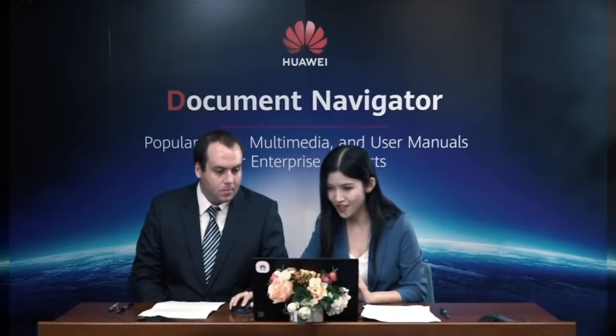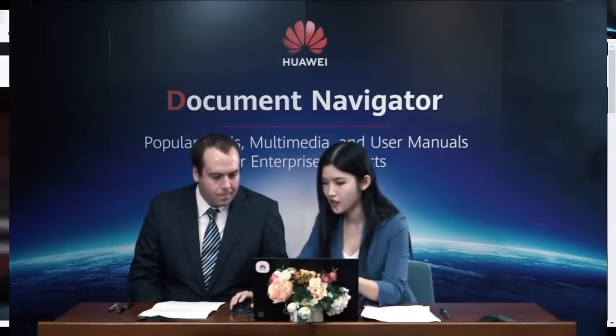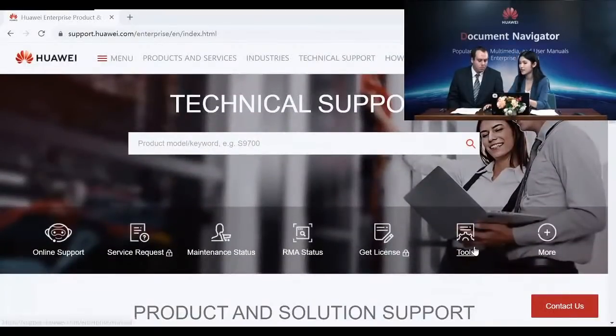So we also have other tools here, right? Yes. Can you briefly explain how we access them? Of course. So we also have a tool center under the tools. Let's have a little demonstration here. So we can see on the home page, here is an icon and tools under that.